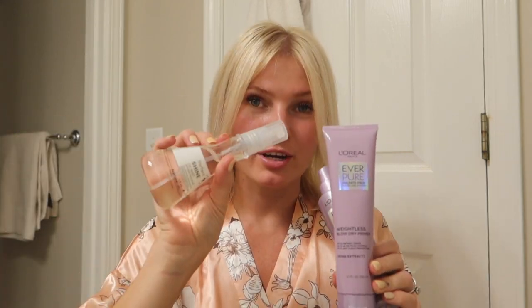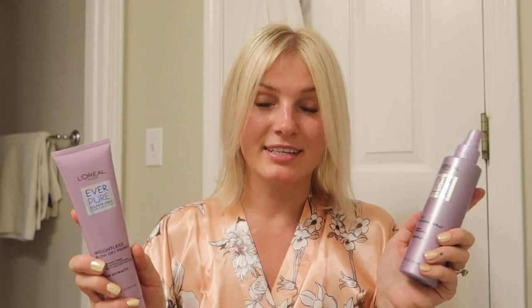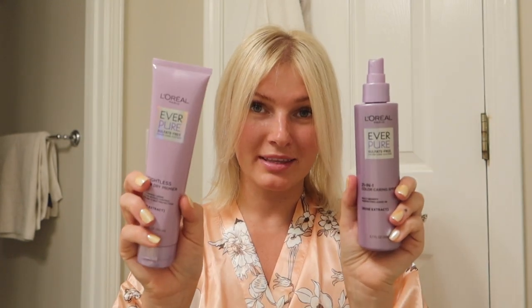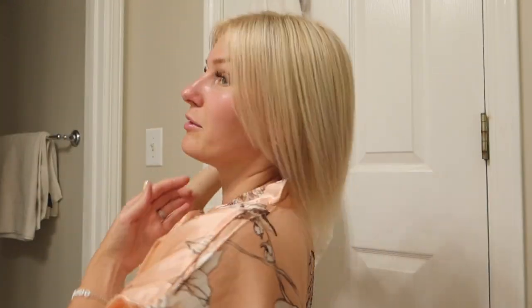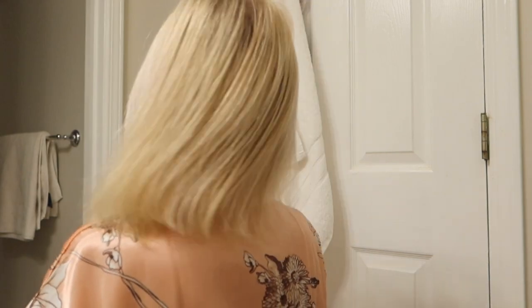This is my first time using some of them, like the leave-in conditioner, the weightless primer, and the Shine Oil Mist here. All I have to say is save your money, buy these. I mean, look at this. Super soft and bouncy and lightweight. Absolutely love them. I hope you guys enjoyed my recommendations for some more cost-effective alternatives to high-end products that I've been using. And I feel like these work just as well, if not better.